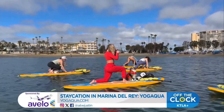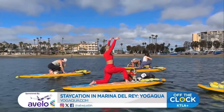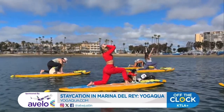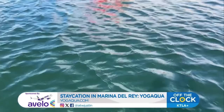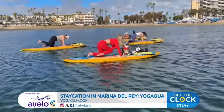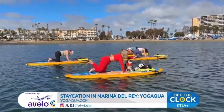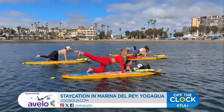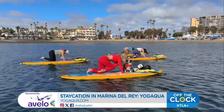By the way, these people are good. I don't know who you were with, but they're good. You can tell they know what they're doing. And it does increase your level of core work because you're balancing on the board versus being in a gym or in a studio where it's just flat ground. So I highly recommend checking out Yogaqua. They offer classes from Thursday through Sunday here at Mother's Beach, and it's really cool.